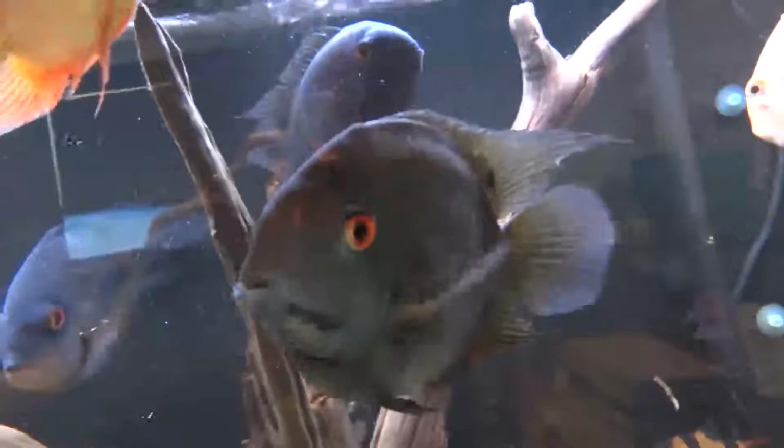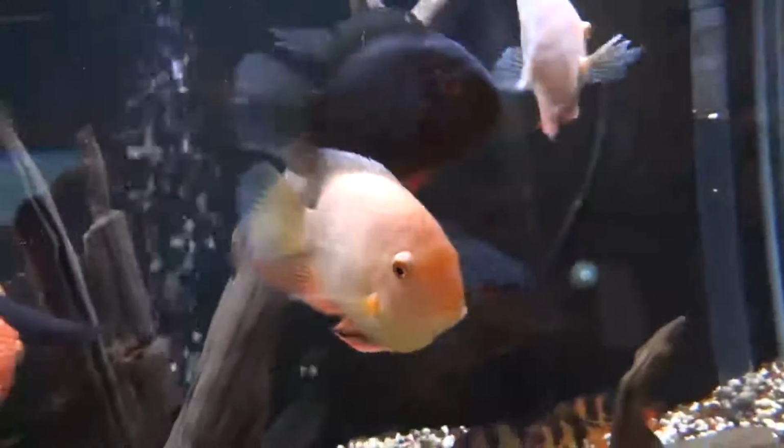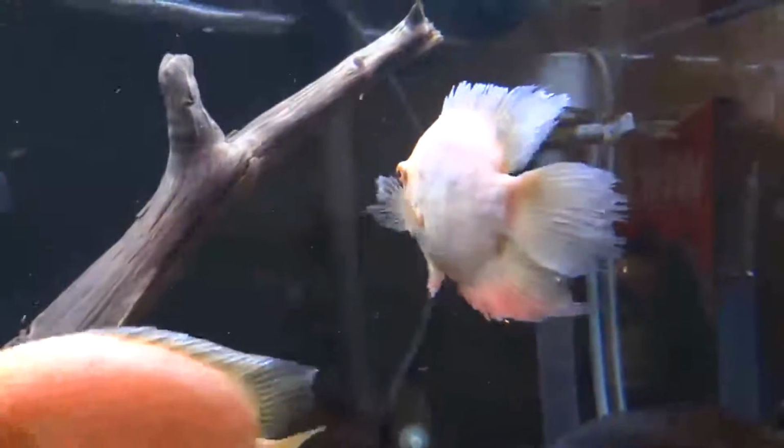One of my two green severums, here's the other one that I've had now for probably over 2 years. Just awesome healthy fish. One of my gold severums, that's a newer one that I got because one of my long time, probably 2-year plus old gold severums died too. And then another gold severum that just hasn't been looking real good lately.